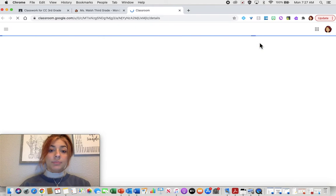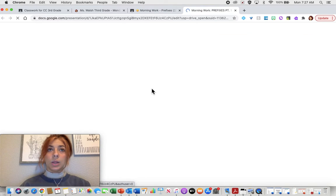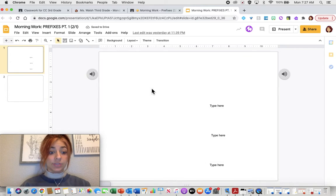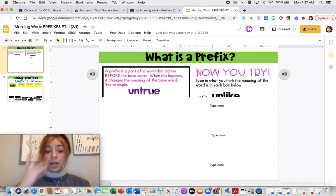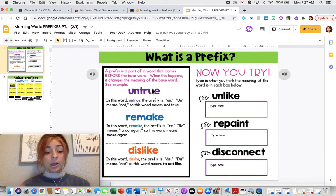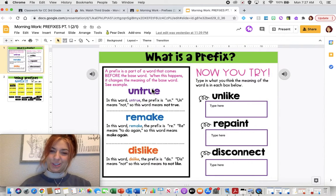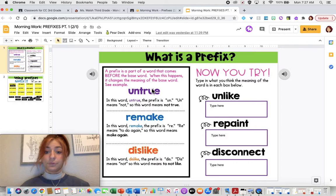So we have our prefix and suffix review this week. Last trimester, we focused on prefixes and suffixes so much. That was part of your daily job. And so I'm considering this review because the expectation was that you were practicing it every single day. So if you were practicing it every single day, this is gonna be easy peasy for you. For my friends who maybe didn't practice it as much, it might be a little difficult, which is okay. But that's why it's really important that we make sure that we're practicing these skills frequently.